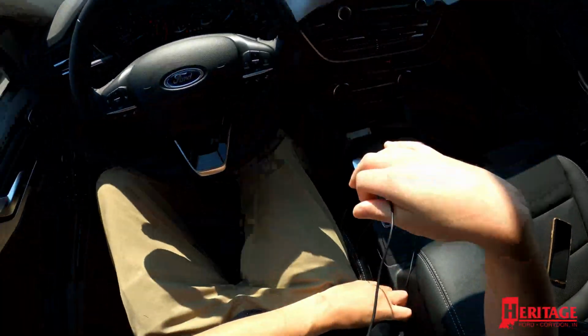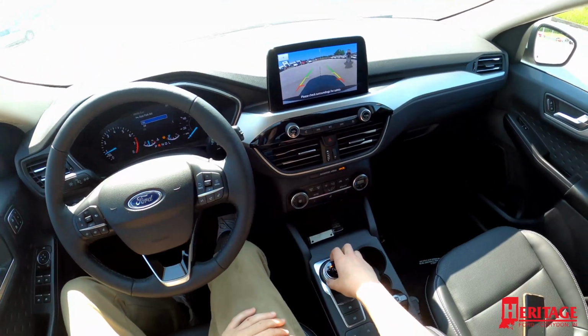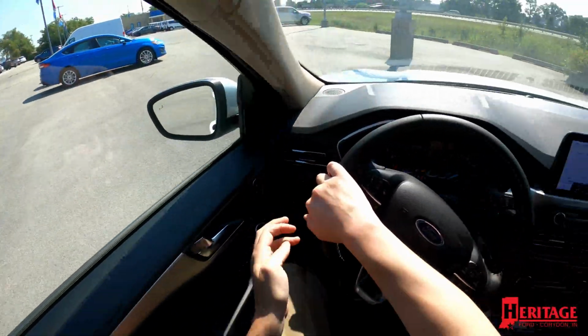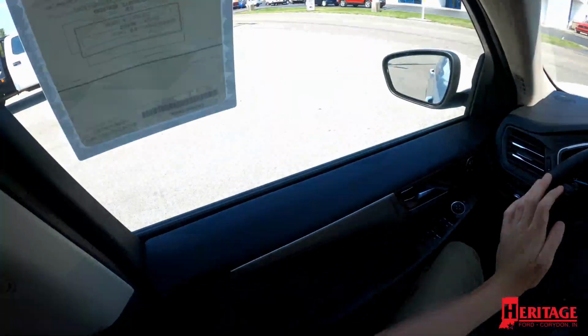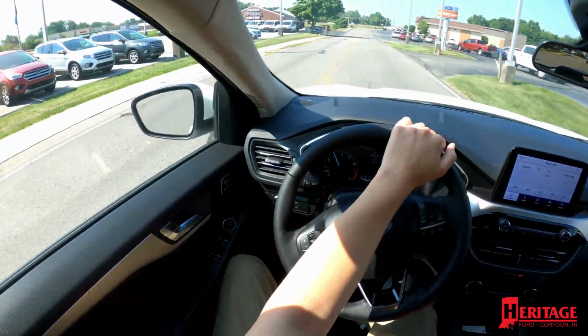Alright, so first things first, going to buckle up for safety. You're going to notice really quick, going to show you this rear view camera we have in here. This is in every 2020 Ford. Beautiful day out in Corydon, Indiana. Especially one to test drive a brand new 2020 Ford Escape.